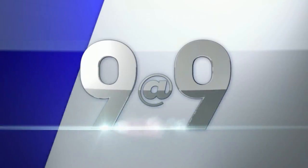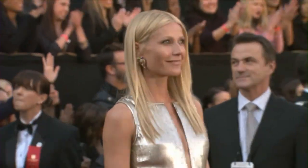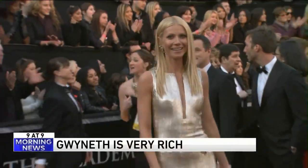All right, number six. Just how much money does Gwyneth Paltrow make from her Goop lifestyle brand? According to Cosmopolitan.com, she is worth hundreds of millions of dollars. The Goop empire alone is worth $250 million. And she's joining the cast of Shark Tank.